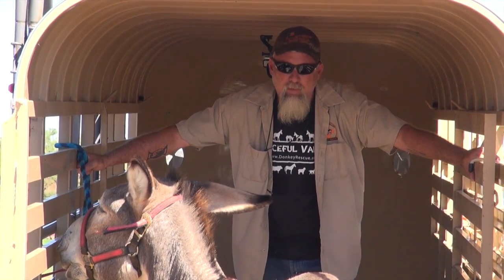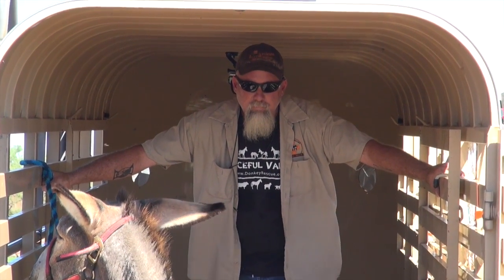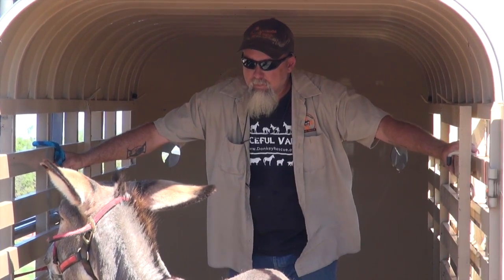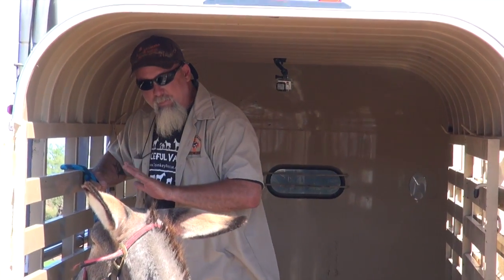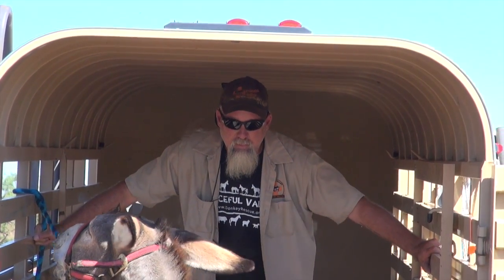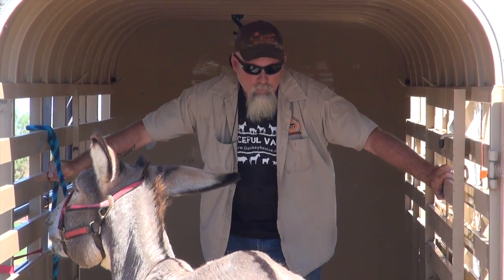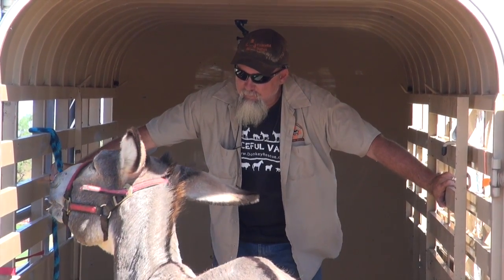We really don't want to be dragging 500-pound animals around. We want it to be his decision. And it's really, like I say, just a battle of patience. All donkeys have a point where they will give in, and it's just whether or not you've got the patience to get there before he does. A lot of people want to rush it. There's no rush in this.